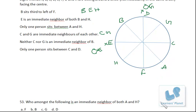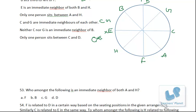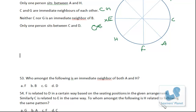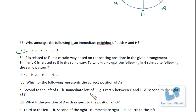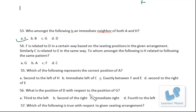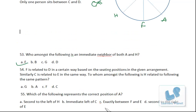Now we take the questions. Who amongst the following is an immediate neighbor of both A and H? So that is F. And remaining questions I hope you can answer on your own. Which of the following represents the correct position of A? Correct position of A is between F and C, or I can say immediate left of C, right? The second option.